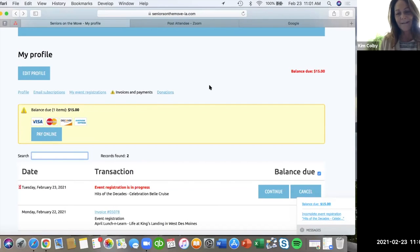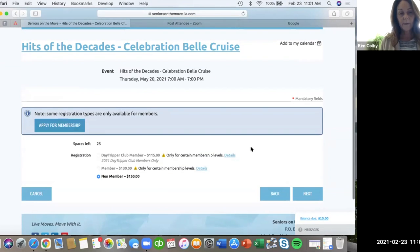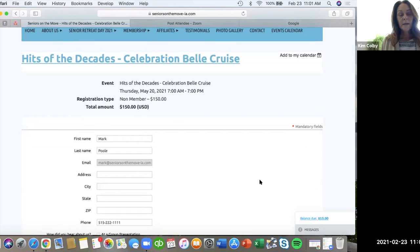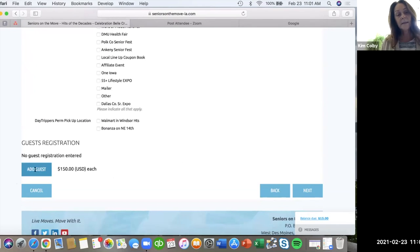Donations, we're not really doing anything there. That's just a standard button. Here, the event registration is in progress. To continue my registration, I would just click continue. And again, it's telling me I could get a better price if I applied for membership, but since I didn't, then I would go ahead and register as a non-member, put in my information. If I wanted to add a guest, I could add a guest, and it's telling me that each of my guests would be the same price because it's assuming that the guest is not a member as well.